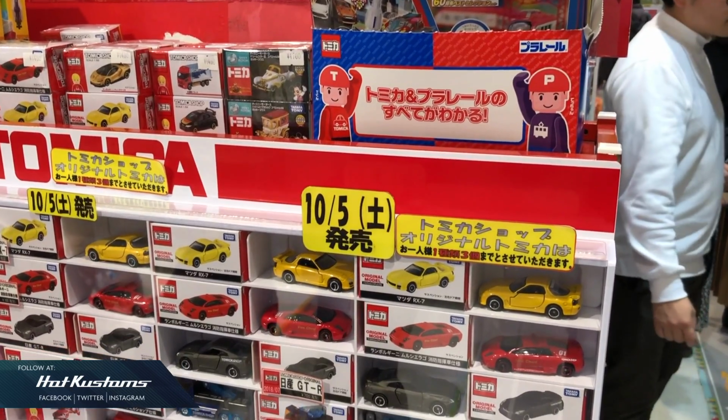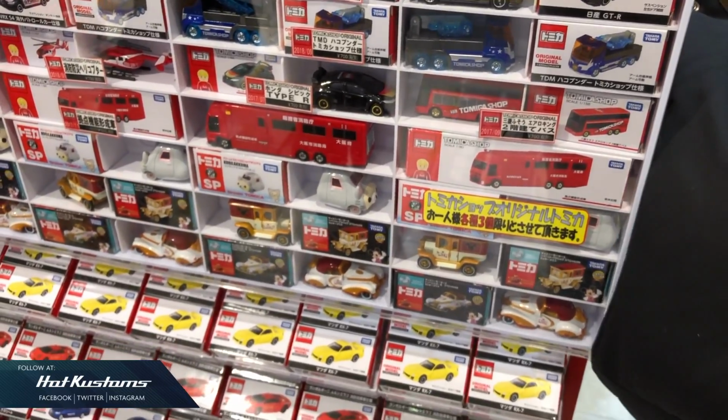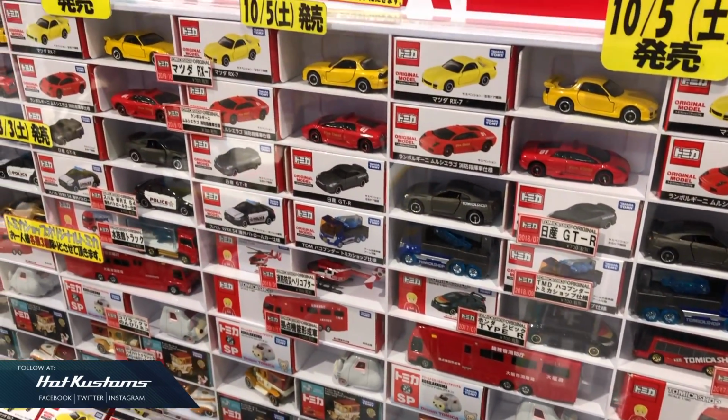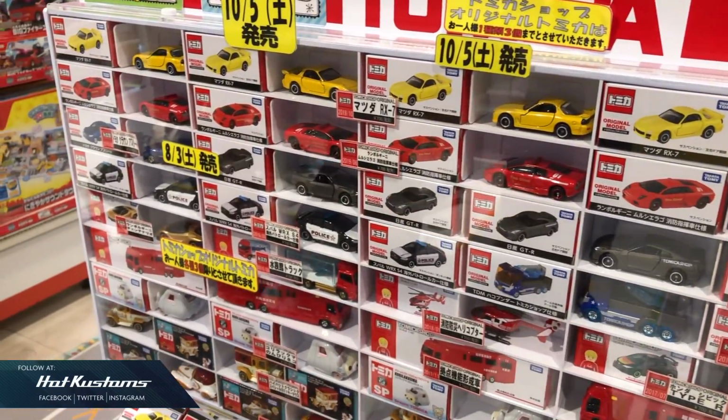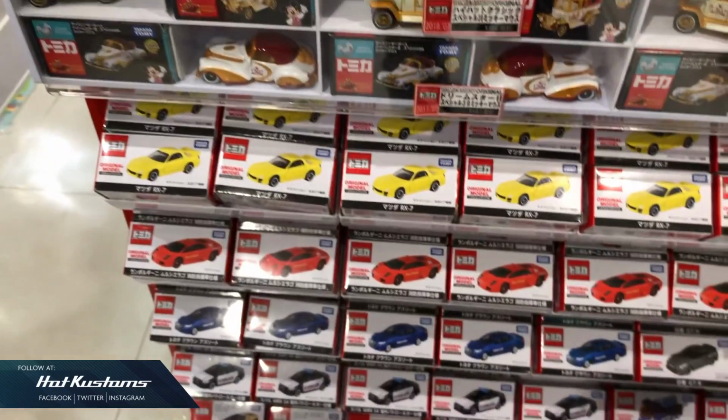Wide range of Tomica shop exclusive, and if this is your first time visit, this is definitely a must get, as it's exclusive only at this shop in Japan, with the latest being the RX-7 in yellow, and also the Lamborghini Murcielago in Fire Chief Deco.